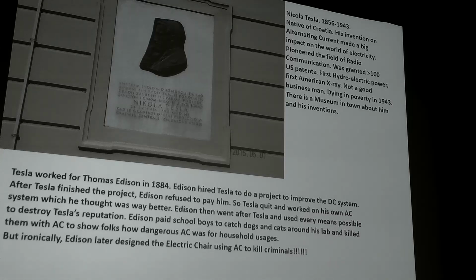The other very famous Croatian citizen is Nikola Tesla, 1856 to 1943. His invention of alternating current made a big impact on the world of electricity. So all we use is mainly AC current. And he has over 100 US patents, and the first hydroelectric power and first X-rays in America. However, he wasn't a good businessman, so he died poor in a hotel in New York in 1943.